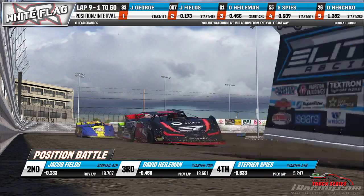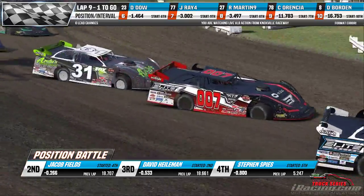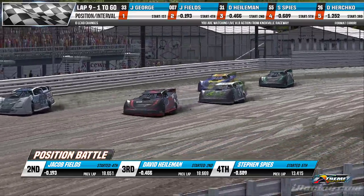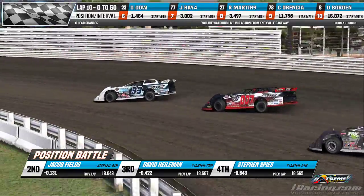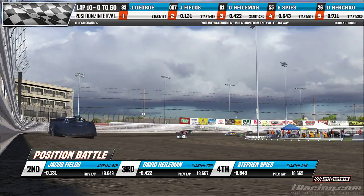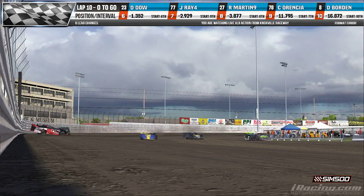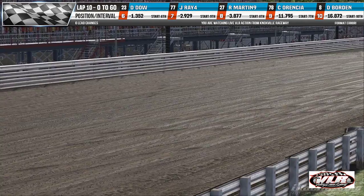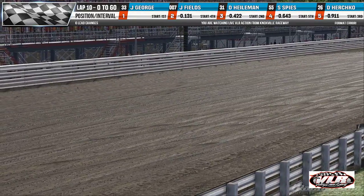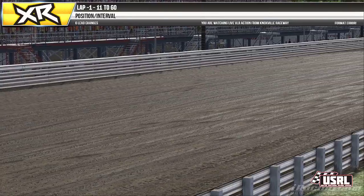Yeah, they come around here. They're almost there, nose to tail touching each other as they go side by side. White flag going to be this time by. Looks like the man out front, Jason George, is going to take this first one here along with Jacob Fields, and David Heileman is going to be right there in the 3rd place spot. Yeah, those 3 drivers will transfer into tonight's main event. The rest of the drivers are going to transfer into the B's and C's: Stephen Spees, Drew Hershko, Daniel Dow, 6, Josh Ray, Ryan Martin, Chris Sorencia, and Devin Borden. All 10 cars finishing in heat race number 1.